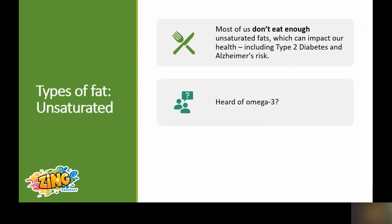So omega-3 is often spoken about and is often listed on packaging for food, particularly in fish. And omega-3 is really important for the function of our brains. And there is a reason why we're told to eat more fish, particularly oily fish, which contains lots of omega-3.